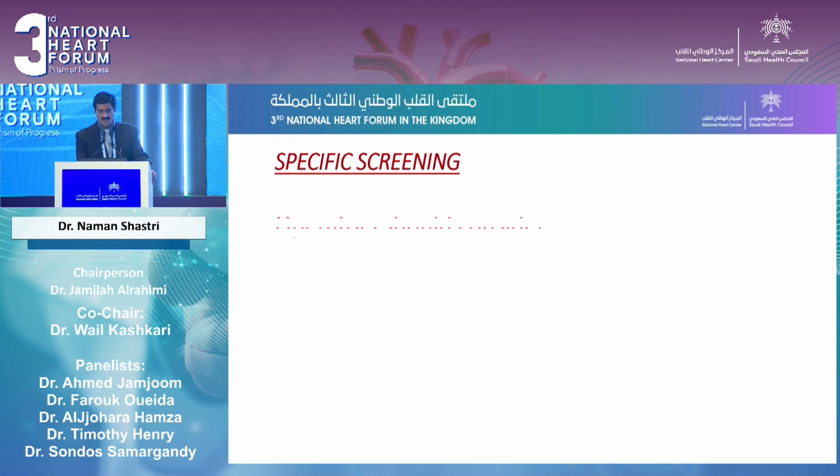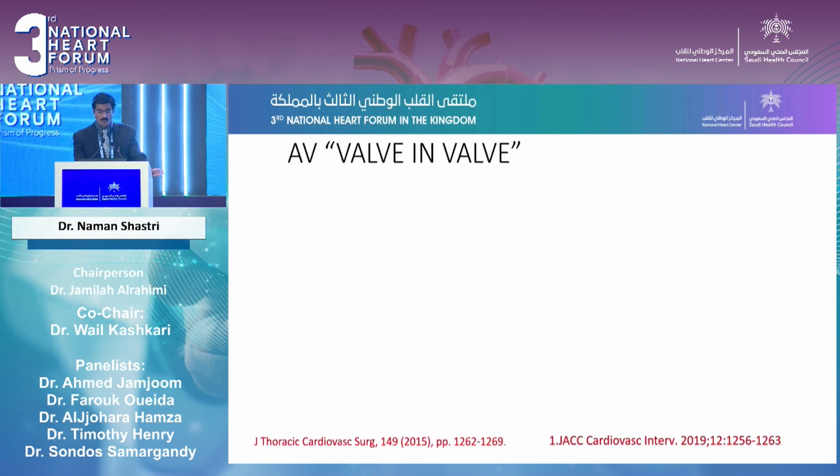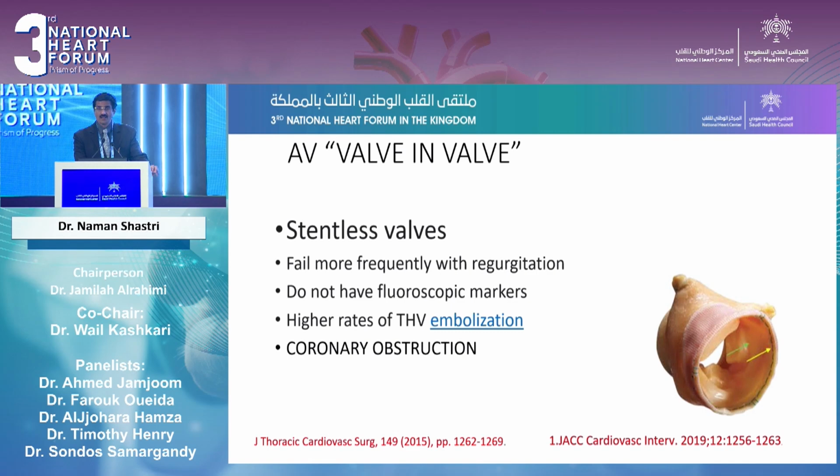Specific spacing: Dr. Ahmed very nicely narrated the effect of the previous valve type, whether stented or stentless, and the size and the depth. But the most important thing we have realized on echocardiography is that when they have a stentless valve, it is difficult to differentiate whether the patient previously had a surgical AVR or not. So with the stentless valve, at pre-operative echo examination it is sometimes difficult to differentiate, unlike the stented valve, and the chances of coronary obstruction are very, very high.